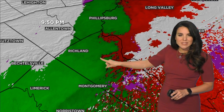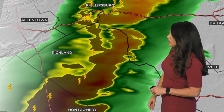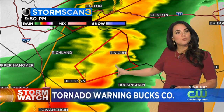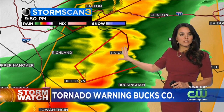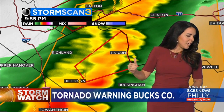So right here we have this little blip of red encased in green. It's not much to see, but it is enough that there is a radar indicated tornado possibly moving through portions of Bucks County right now. So if you're in Hilltown, this is just past you. Right now it's kind of in the center of this warning area, headed for Tinicum Township. If you're in Tinicum Township, again, seek shelter immediately. This is moving to the north and to the east.